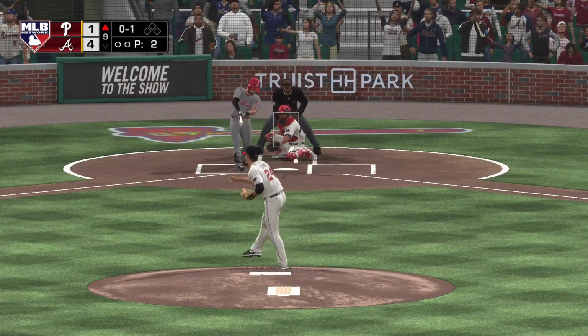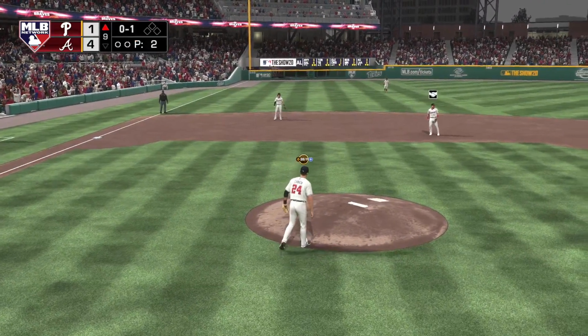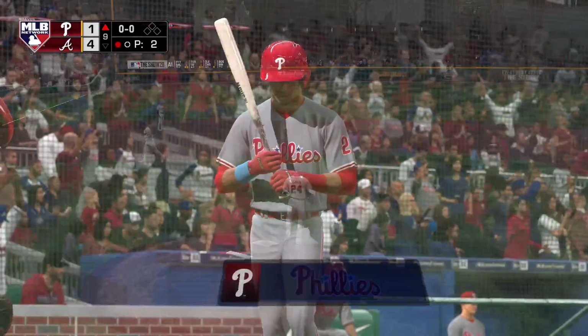Now the 0-1. This one's down to third. Barreto fields cleanly on the first, so a good bounce back pitch there as he gets the ground ball for the first out.